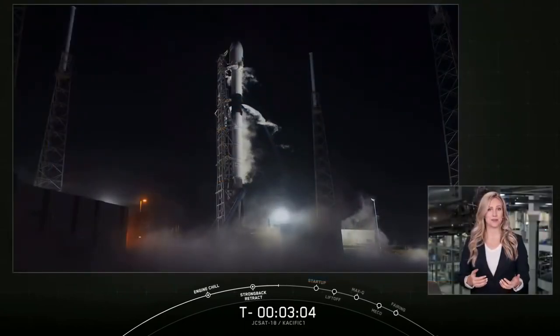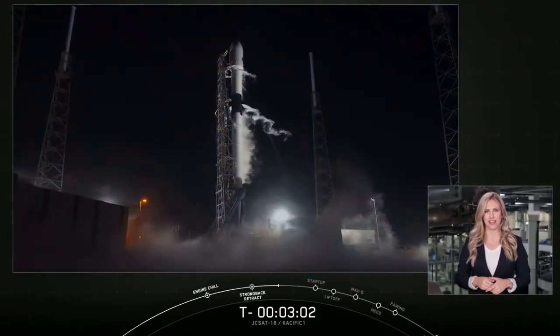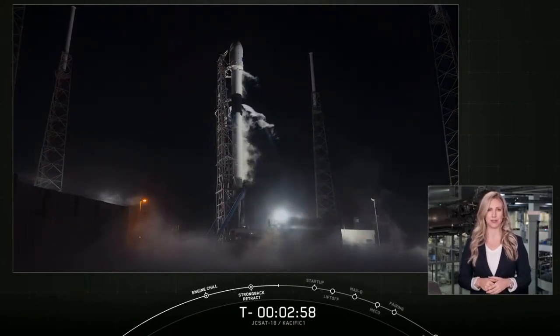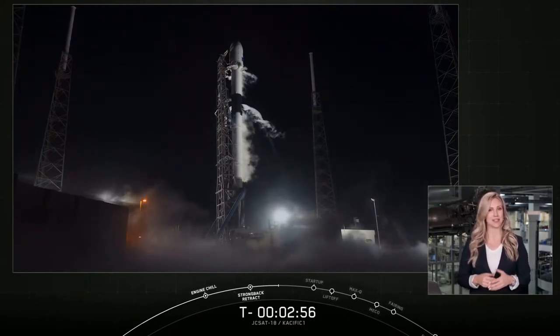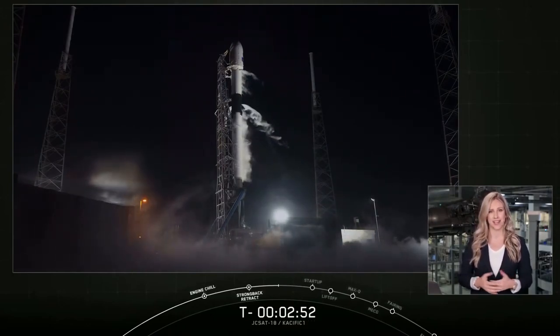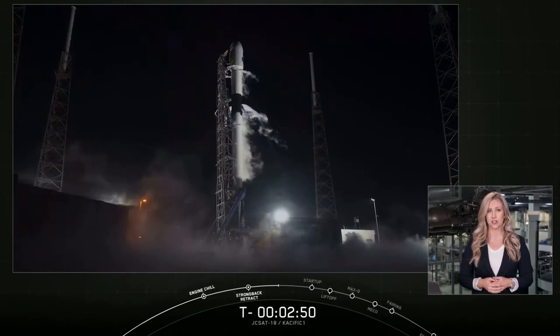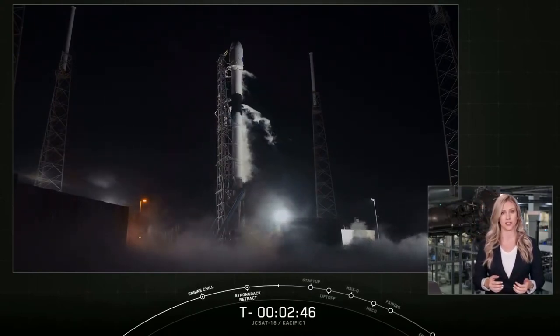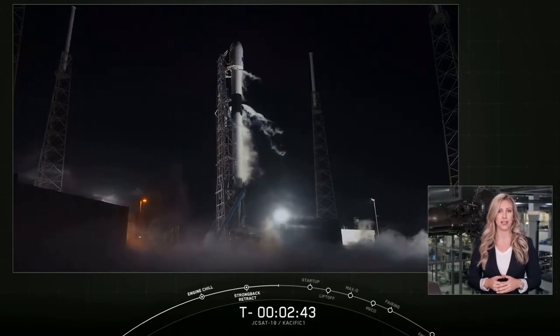A big thank you to the teams at SkyPerfect JSAT and Kacific for all of the hard work they've put into making today's launch possible. We're currently at T-minus 3 minutes from liftoff. Falcon 9 is now moving into the final stages of the countdown. The first and second stages are now both fully loaded with 1 million pounds of kerosene fuel and liquid oxygen. The first stage should finish prop loading.